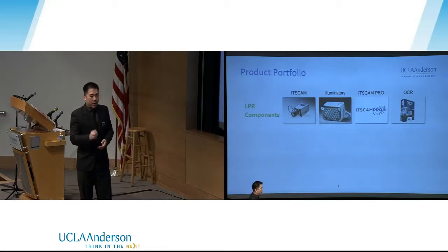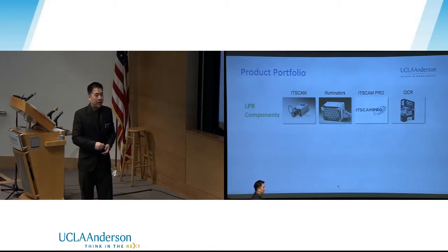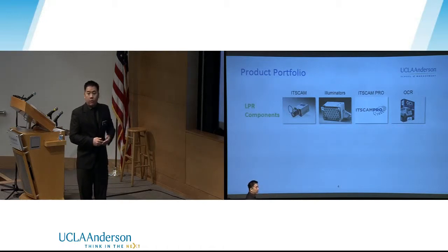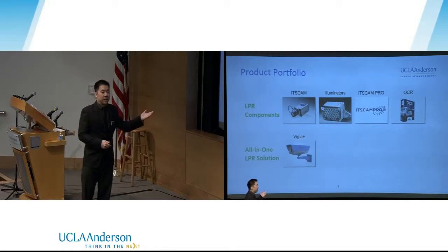However, I want to make sure we note that the OCR software is not ready yet for the United States. It is only ready in Brazil. And that is a key point that we have to make, and we'll come back to that later on in the presentation. So these are the four component parts of an LPR system. However, Pumatronics also offers an all-in-one solution called the Vigia Plus.